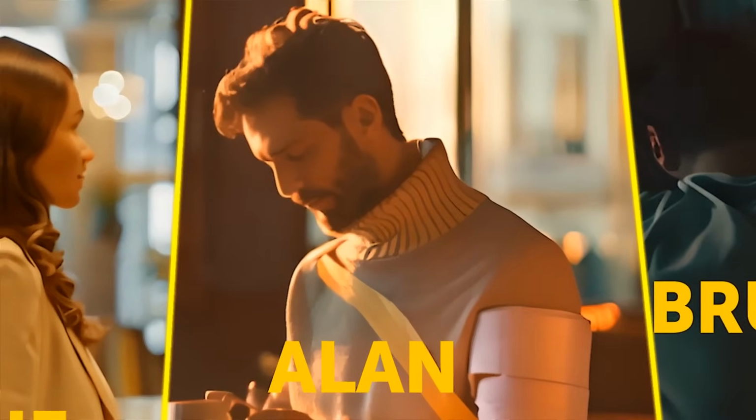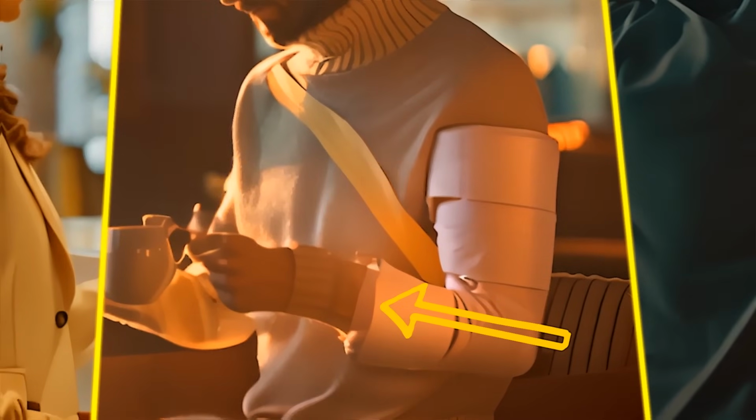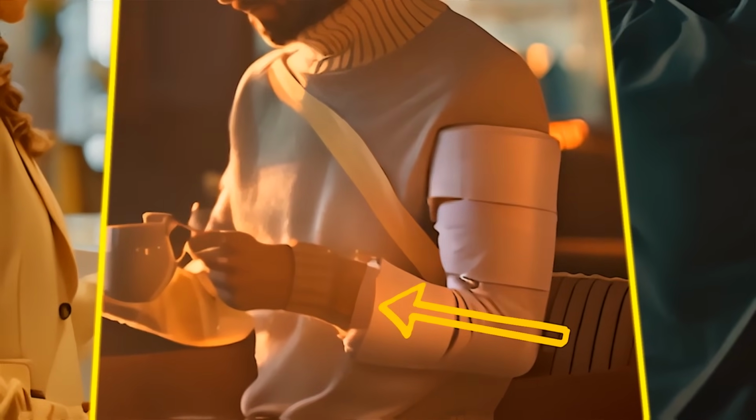Alan broke into Kayla's room. Look at his cast. He's wearing it over his sweater. It must be fake.